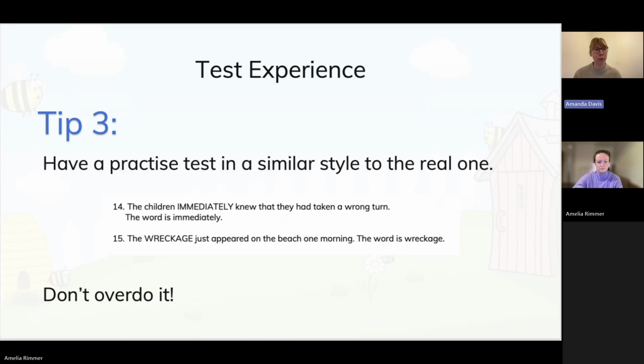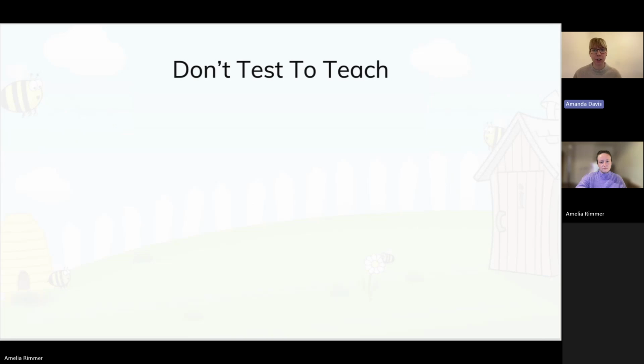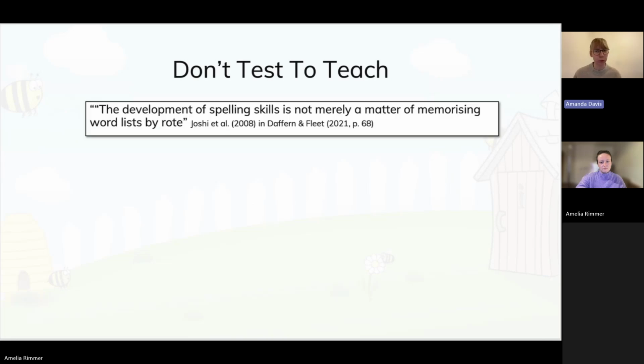It is like doing a bit of a mock driving test, isn't it? You need to practice it in order to prepare them for the real one, and make sure it's in a similar style so that they can actually apply it to their SATs test. But obviously we don't want to test to teach them. That's not the point of the test.